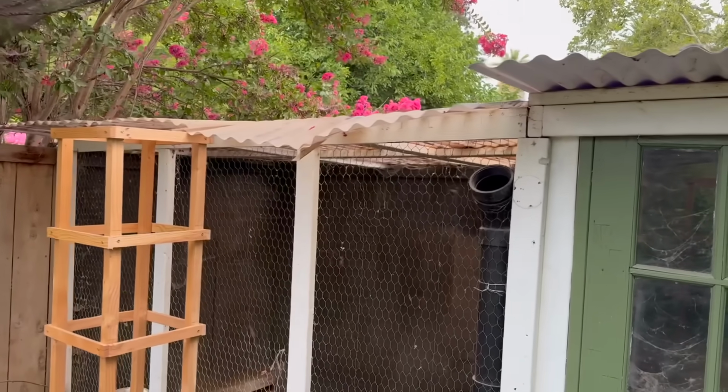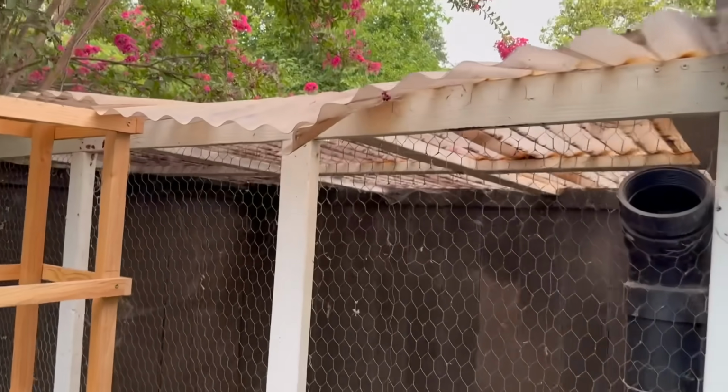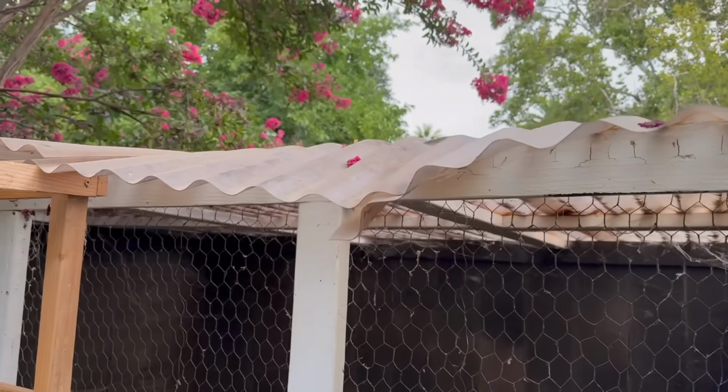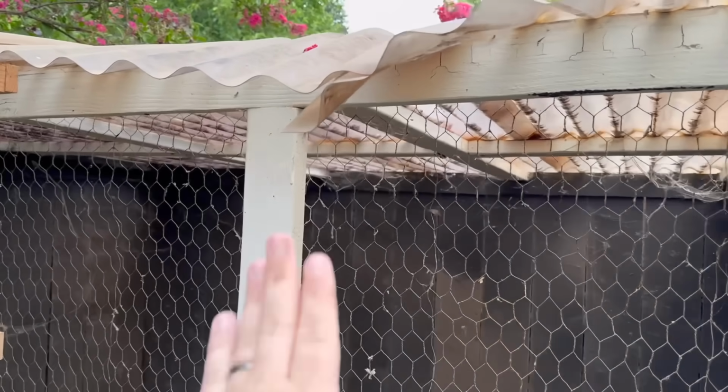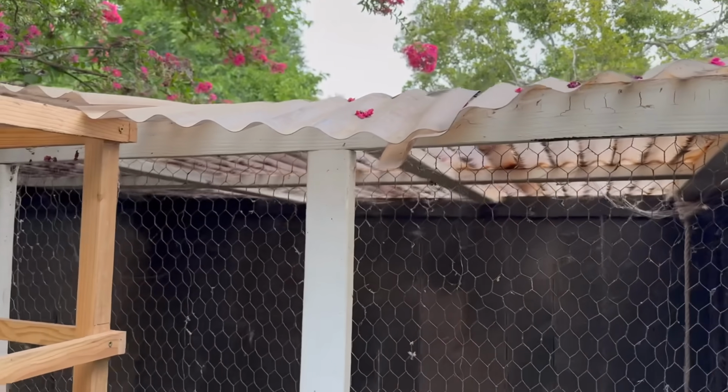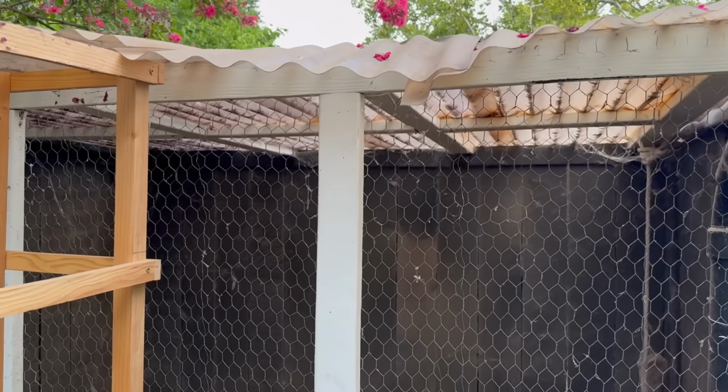Can you guys see how hot it is here? It literally has been so hot that it has melted the corrugated roof. It's a little toasty here. Isn't that so crazy? Look at that. So warm here. We've been hitting like 115.